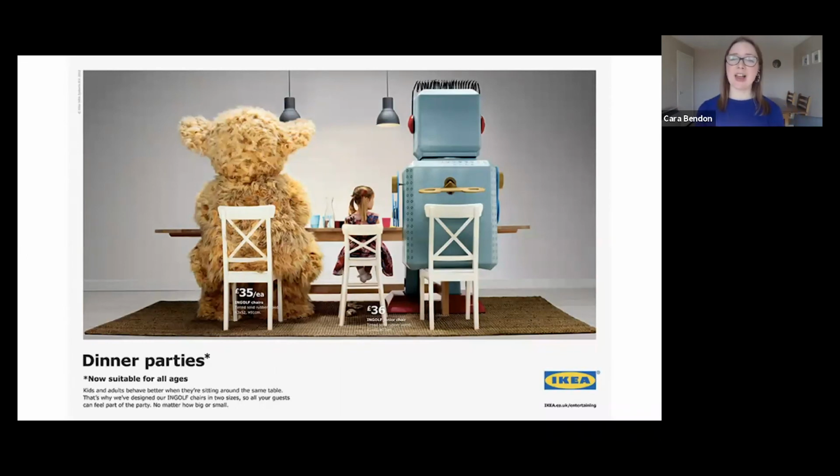So IKEA, I think IKEA's tone of voice is wonderful. I love their tagline, the wonderful everyday. For me, that is a really good example of how you don't have to have a very aspirational or Apple-type brand to have a clear tone of voice. Sometimes the most warmth and personality comes through in the more down to earth brands.